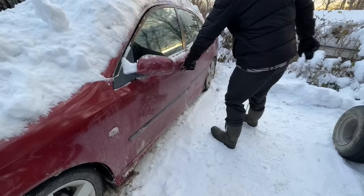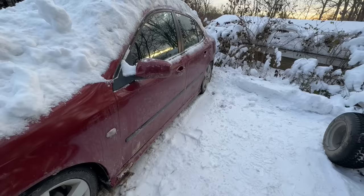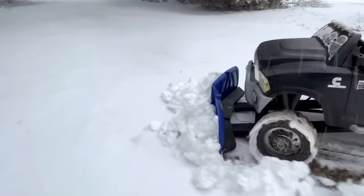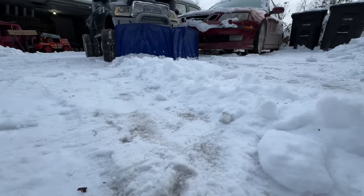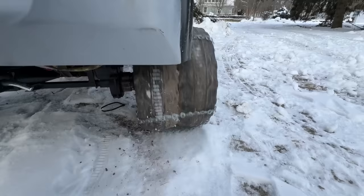But it's not all fun and games in the winter. We got a ton of snow, and now Dad's car is stuck. Aw, I'm stuck. We need to plow out the driveway. The Kid Crew snowplow truck is here to rescue Dad. Wow, it's pushing so much snow with the plow. Oh good, he's getting right up in front of Dad's car. That's working great. Push the snow to the side of the driveway.